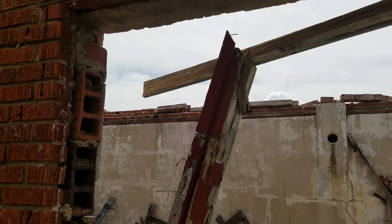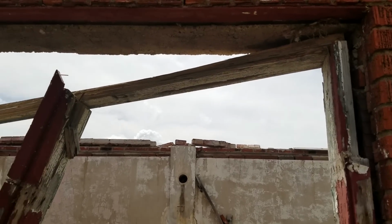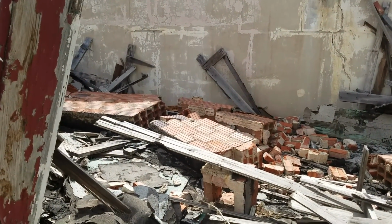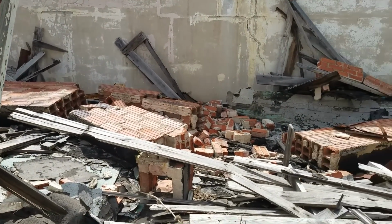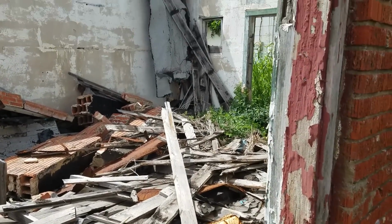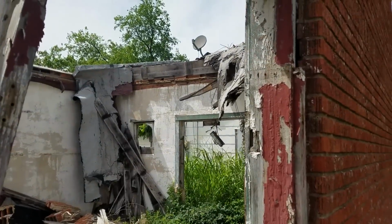Check out this door frame right there. It's just barely hanging on. A lot of those brick structures from the side, they've all fallen in. And the roof, all the tin ceiling, the gables, everything, it's just absolutely collapsed.